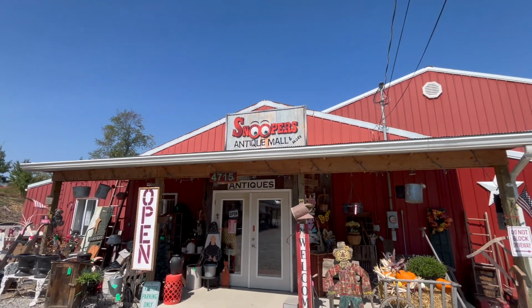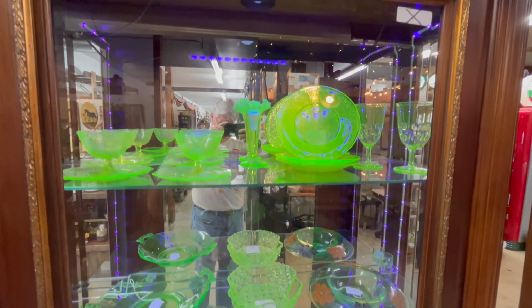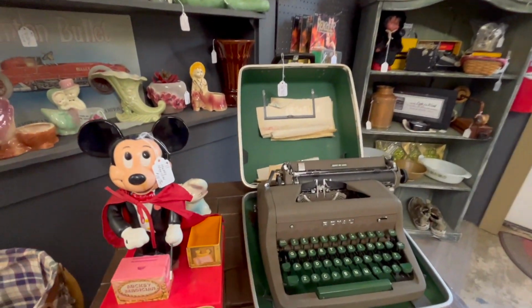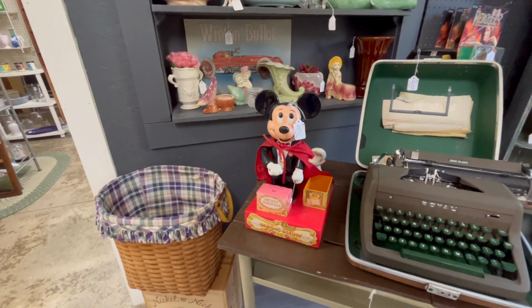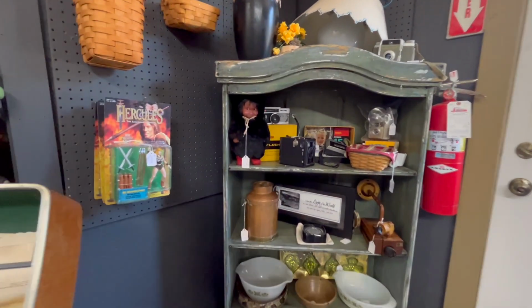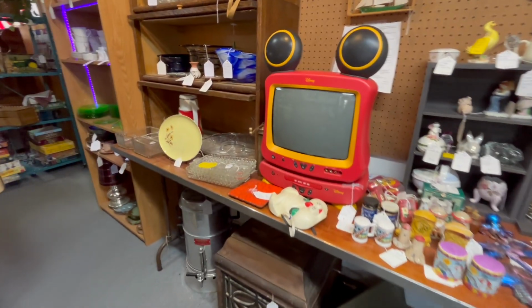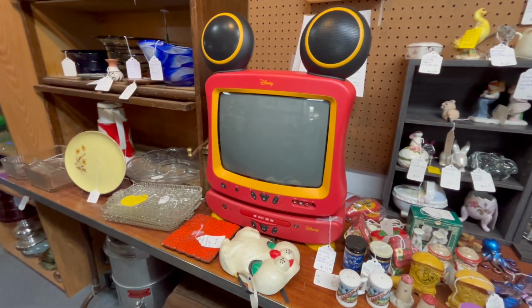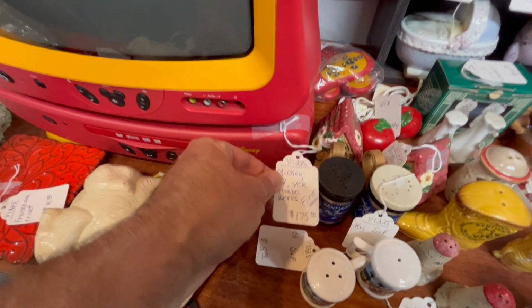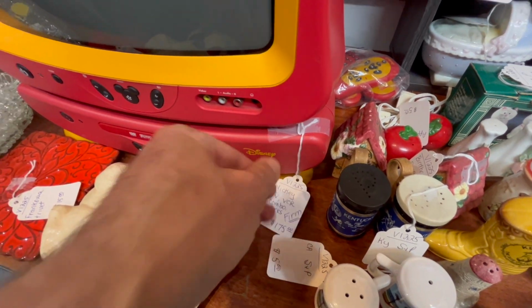This is Snooper's Antique Mall and More. Nice selection of uranium glass here. This booth was laid out well. Here we have a magic show of Mickey Mouse next to an old school Royal typewriter, and then here's some cameras. But when I turned around, this was interesting, a Disney television and DVD combo set with remotes, based on what I'm seeing on eBay, $175. That isn't bad at all.